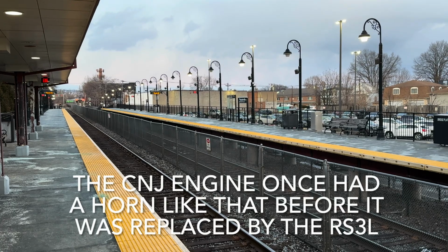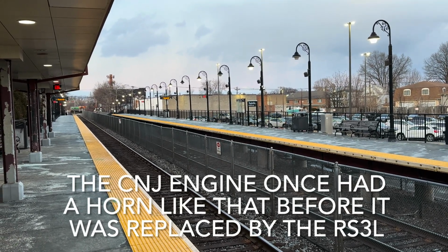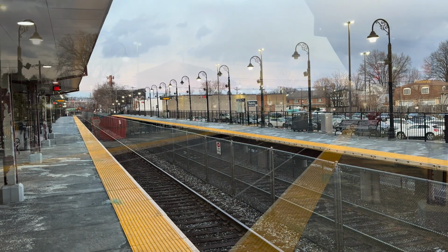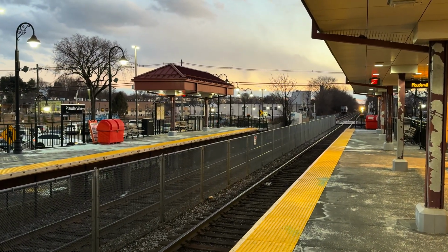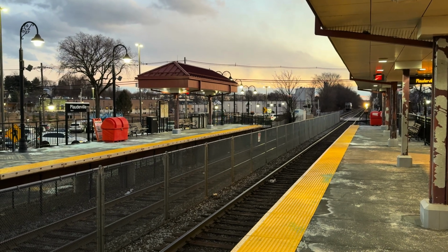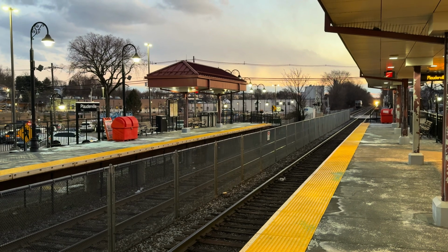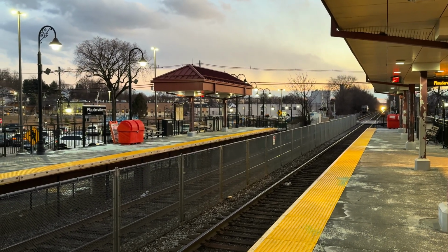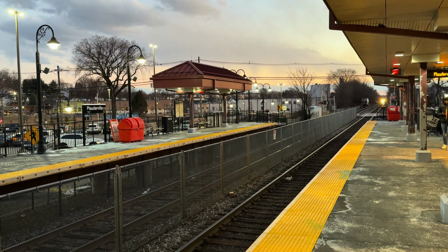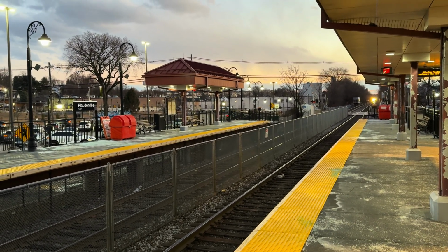That was a nice unrestricted K5LA. I wish the CNJ had a horn like that. Oh, God. Oh, that nice sounding K5LA is holding the approach at 5:22, train 1165, Hoboken to Suffern.